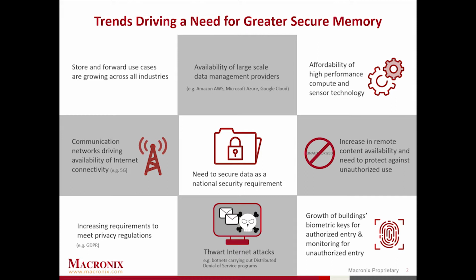There's the need to secure data as a national security requirement, and I think a good example of this is the energy grid. There's a need to thwart internet attacks, for example botnets carrying out distributed denial of service programs. There's an increase in remote content availability and the need to protect against unauthorized use. There's also the growth of buildings being protected with biometric keys for authorized entry and monitoring for unauthorized entry. This is increasing the amount of memory needed for highly secure memory. Then there's the increased instances of corporate espionage, reverse engineering designs to create cheaper knockoffs.